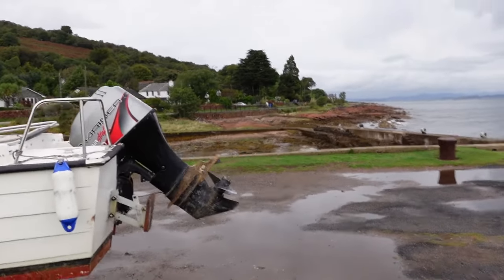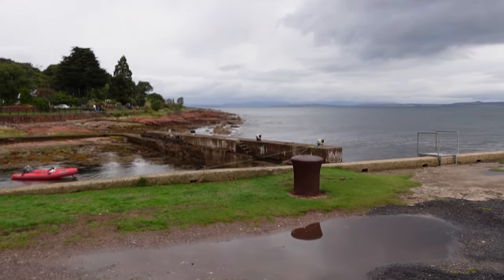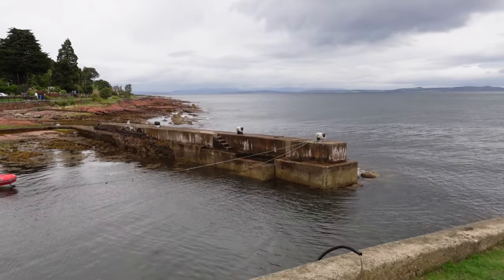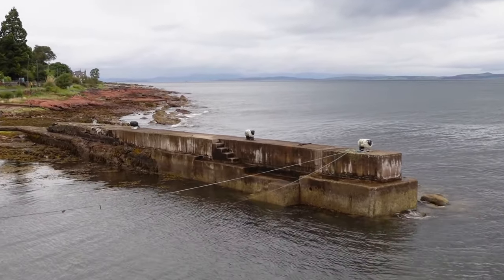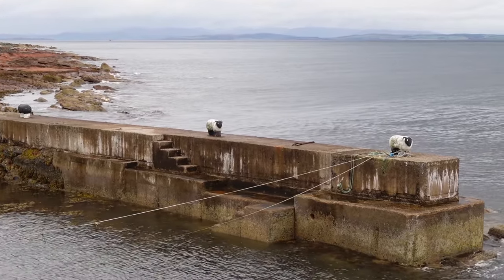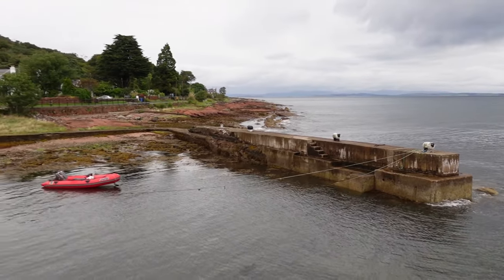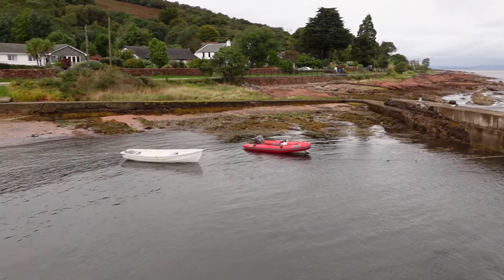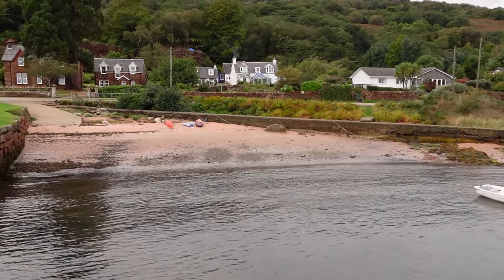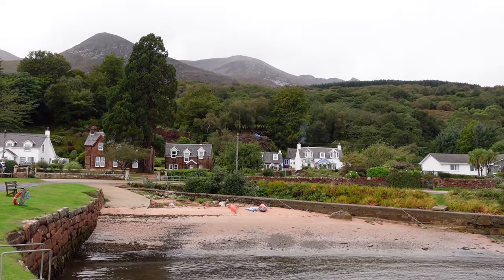And while I'm going across there, let me tell you that the sheep that are over there and lining the harbour wall were actually donated from the Glasgow Garden Festival in 1988. They're still there, keeping a look over the quay area. And then these pretty little boats and lovely, lovely beach. Look at that, with the houses and the mountains behind them. What a beautiful place.